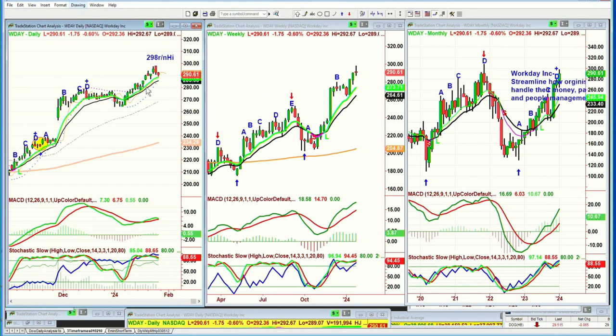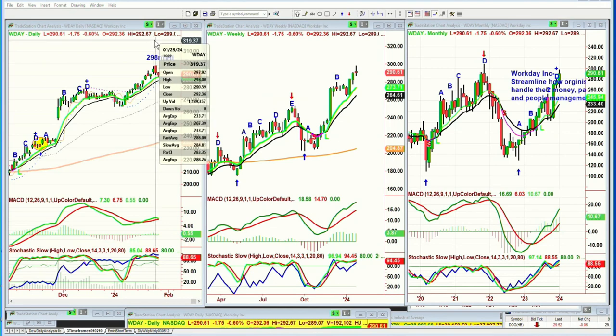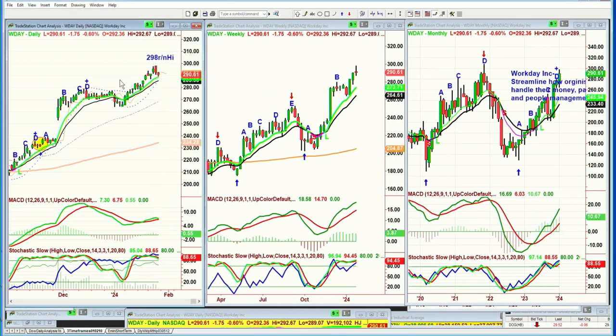Okay, so what are we looking at? We're looking at Workday. Workday on the 25th of January makes a high, and the high is 298.00. Today it's down, but that also I've got as a peak C. It could be an alternate count, but isn't that interesting? So what I'm saying is, last night, as I'm looking at this stuff, I started looking at it because I suddenly saw round numbers during the week, and I said, this is going to be very, very interesting.